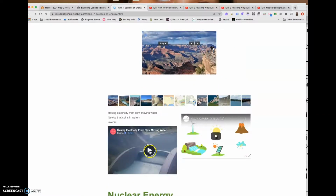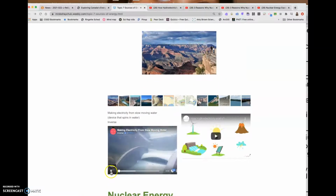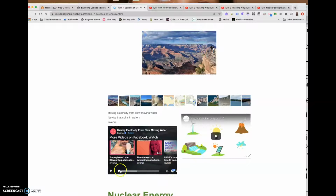Pretty nice pictures of our local hydroelectricity formation. Whew, that's loud. Should push mute. There we go.